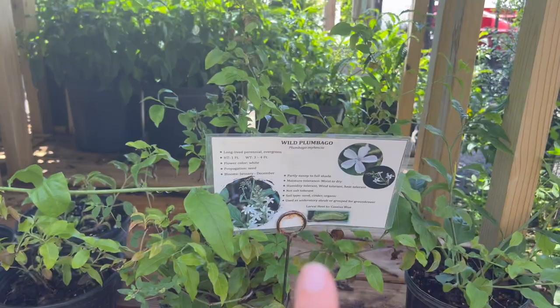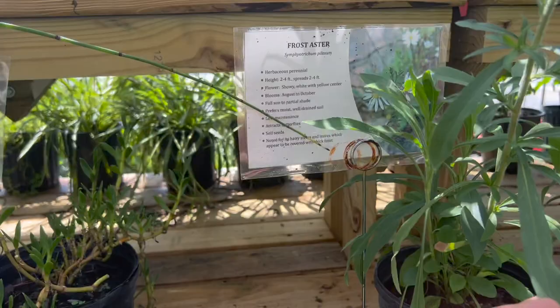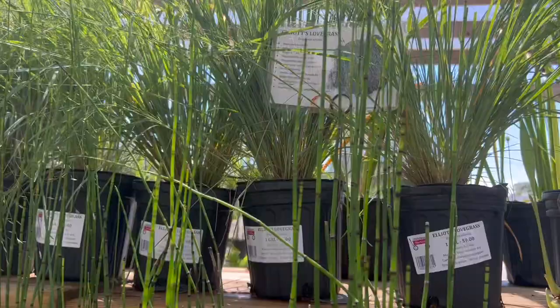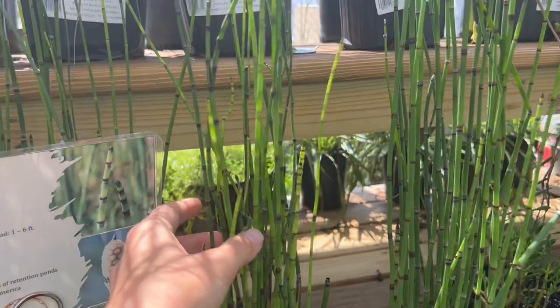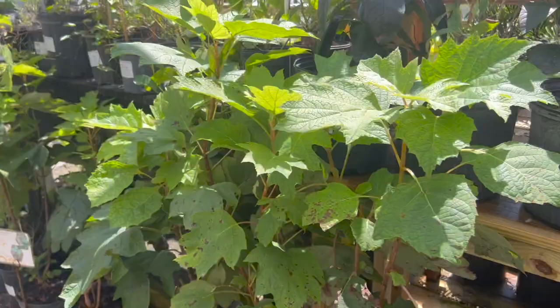Cute, cute, cute. Oh, frostweed again. Frostweed, shiny coffee, sea purslane, frost aster. Oh, that's cute. Frost aster, maybe. Elliott's lovegrass, looking very cute. Fringe tree, horsetail. Oh, this is just very pretty. If you've got a wet area, very interesting, pretty plant there. Ugh. One day, oakleaf hydrangea project. I want that one. It's looking a little sun-stressed.